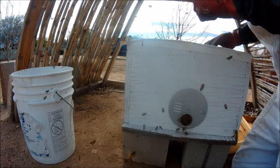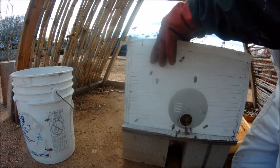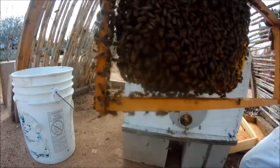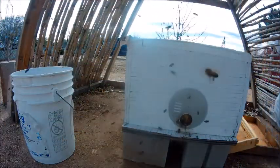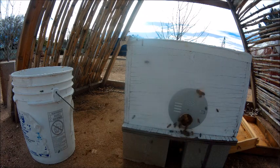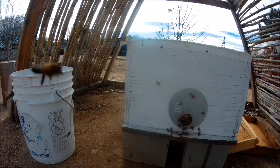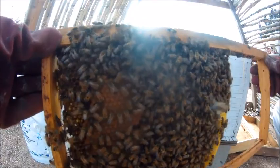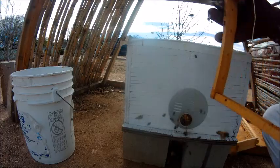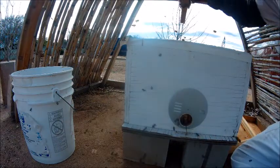So they're building out. I wonder if this hive might be too big for them. I need to put them in a smaller 5-frame one, but we'll see. This is all freshly built comb right here, as you can see. Oh, they got a queen. I'm not seeing the queen. The reason I know they have a queen is, look at that. That's all larva there, or brood, I mean. There's brood on this side over here too. So that's good.